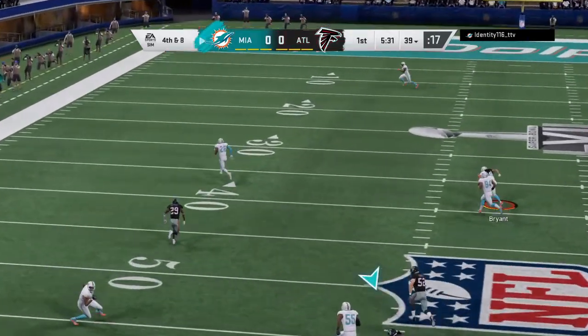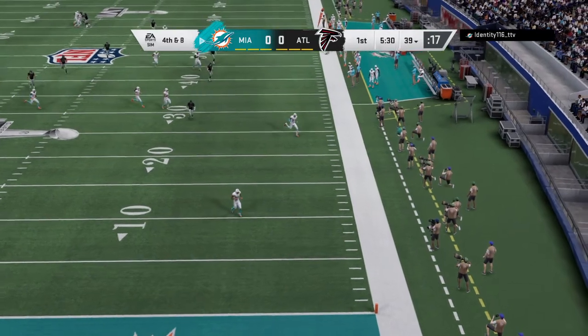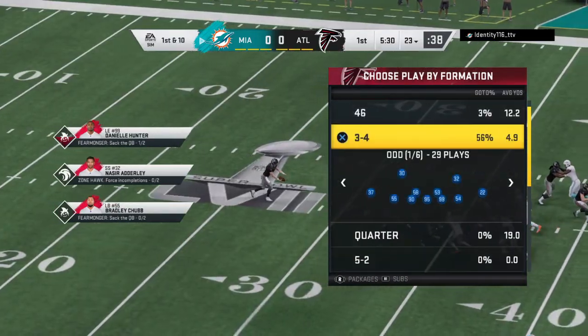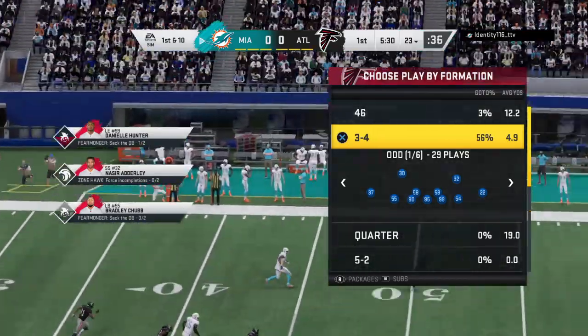He gets us away. It's a good one. Drawing toward the sidelines. And no return here. Where will they spot it? They say just outside the 20-yard line.